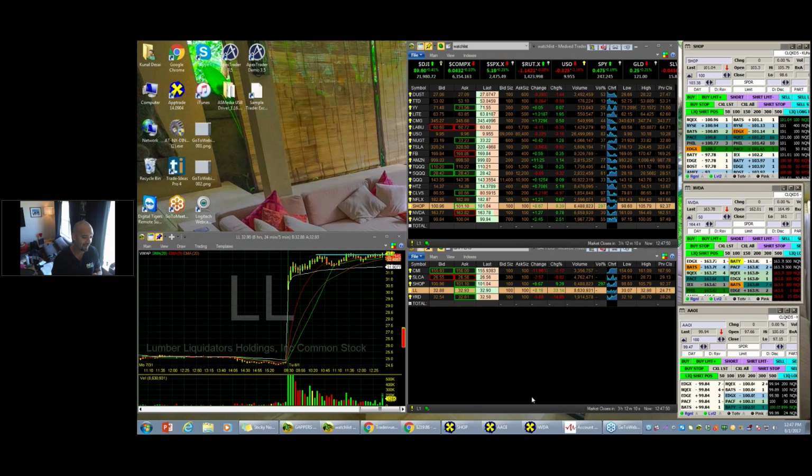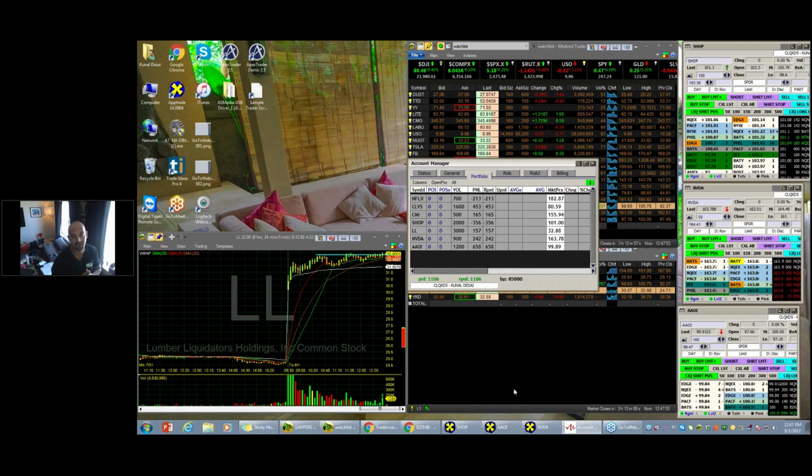Could have been an awesome day. It still is a good day, right? There's nothing wrong with making $1,000, but I could have been at the 2 or 3 if I wasn't so busy fighting with this one, and it happened so quick. That's why you really want to use a hard stop, lock it in, and then go about and do what you have to do.